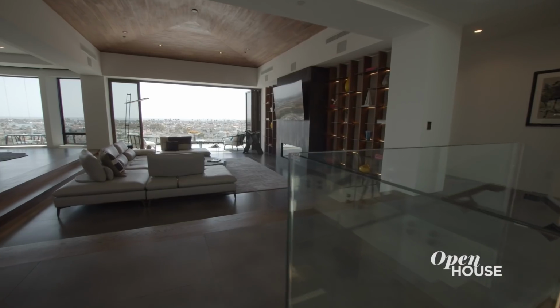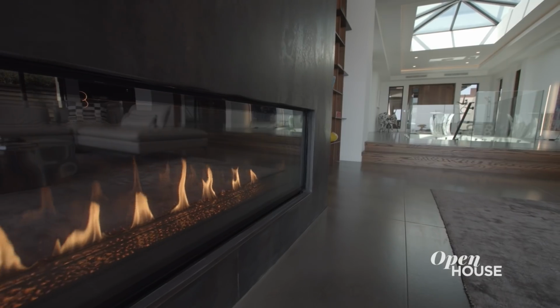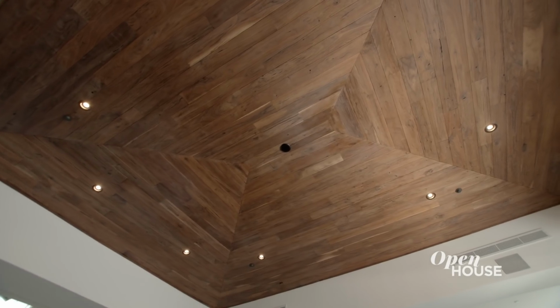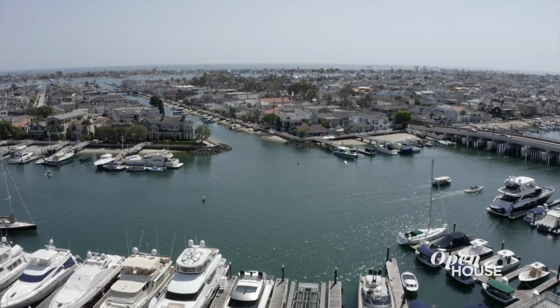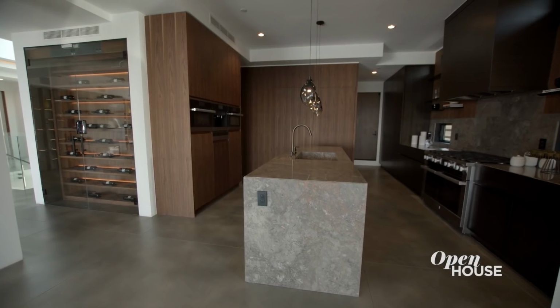So this is the heartbeat of the house. We're walking into the living room, and this is the grandest scale in the property. And the builder, he wanted to make it a very warm contemporary. So we have poured finished concrete flooring, and he's got walnut steps and a walnut ceiling, and brings the natural elements into the house. This is the best view in all of Corona Del Mar. You've got Lido Island and the entire ocean behind it. Enjoy this, because this is epic. This is unique.